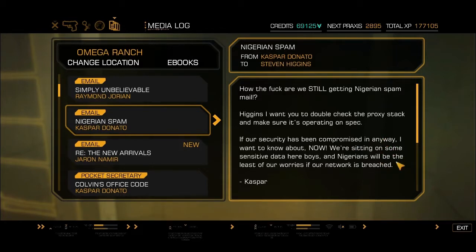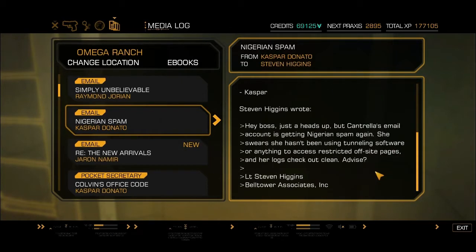Shouldn't that have a space there? That's the wrong anyway. Whatever. I want to know about it. Now we're sitting on some sensitive data here, boys. And Nigerians will be the least of our worries if our network is breached.